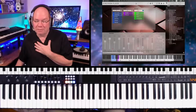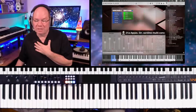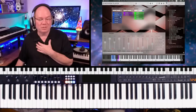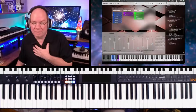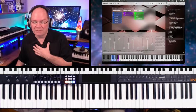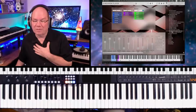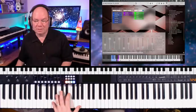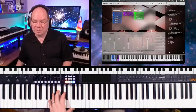This is the stereo sordino with all of the sections, and I'm just gonna go with the longs. Let me make sure I've got the right one selected. I'm gonna collapse these menus here. Okay, here we go. I want to do this. Yes. There we go.